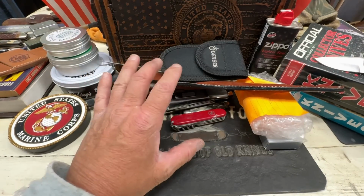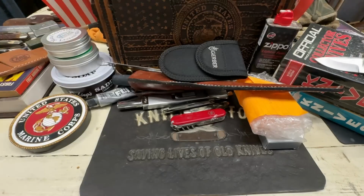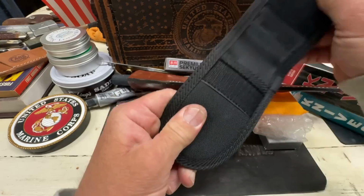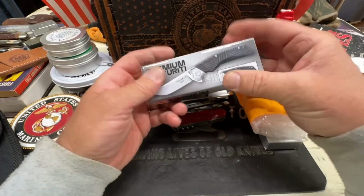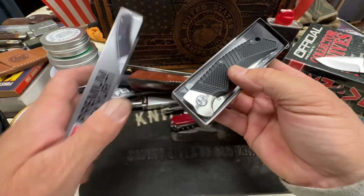Absolutely amazing stuff. I went ahead and opened it. It was wrapped up in this just to save a little bit of time, guys. But he sent me a Gerber sheath. That is so cool, man. Thank you so much for that. Appreciate that. And this one here, it looks like a pretty cool knife now.